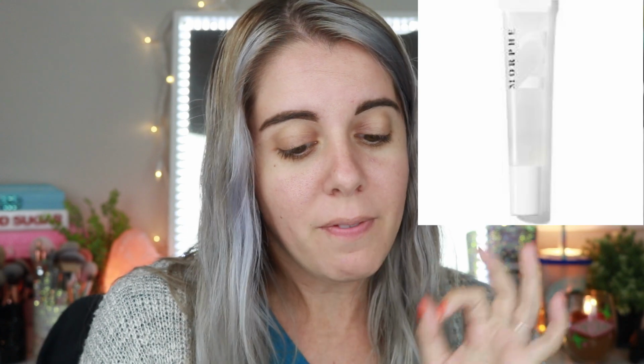So it says to shake gently, start with 1 to 2 drops and build up to the desired level of coverage. It says you can use the brush, sponge, and or your fingers, which I think we should definitely give a try. And on their website, it does retail for $17 and you can pick up 20 shades in this collection. Then they also have the Gloss Pop Face and Eye Gloss.